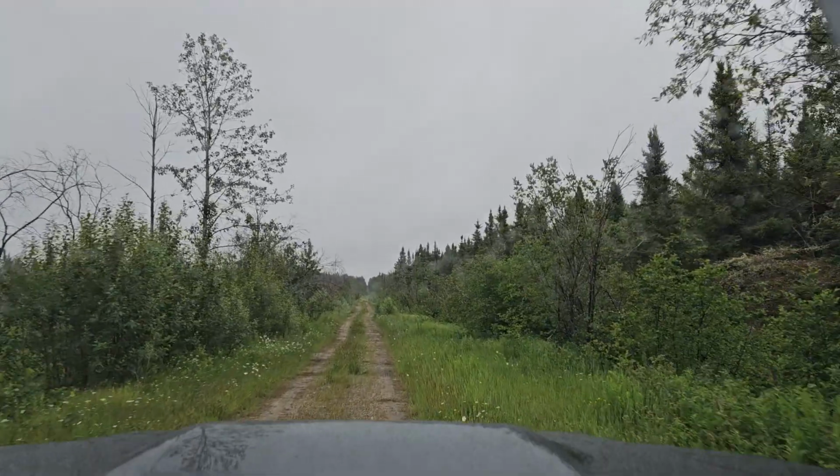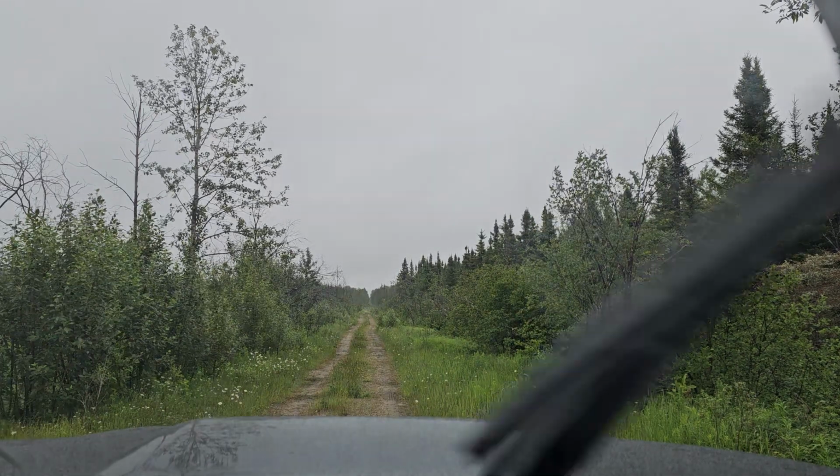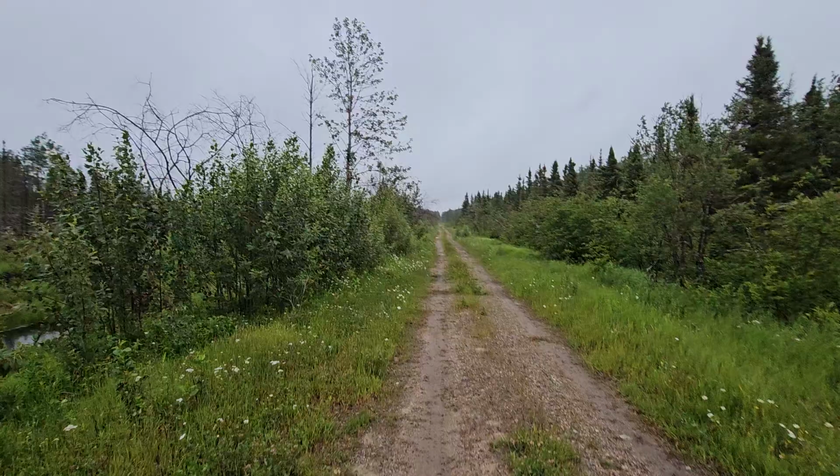Ooh, there's a little bridge here. I'm gonna get out and maybe go on a little walk. I'm just curious what it goes to. It doesn't say no trespassing. Maybe it's a little cabin. All right, I'm just gonna park in the road.